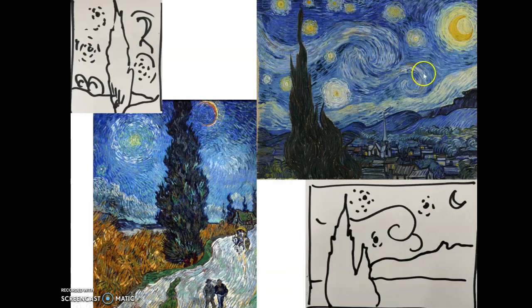At night, with a moon, with a star. And you can see right here that I have kind of mapped out on my paper the movement that I want to have in my sky and my cypress tree.